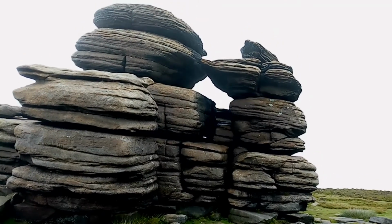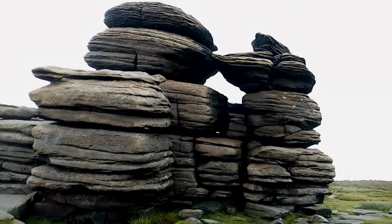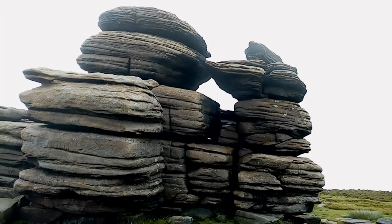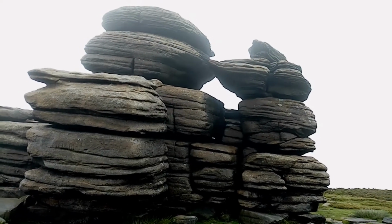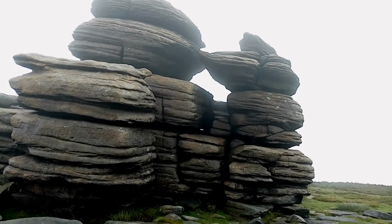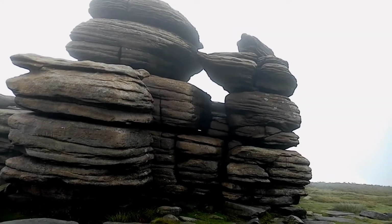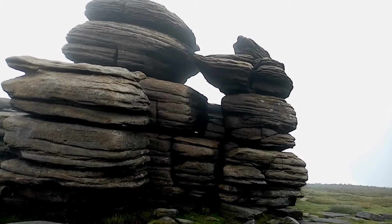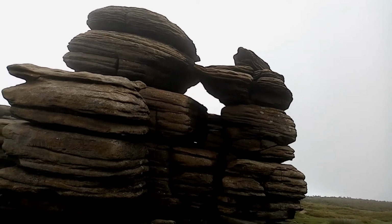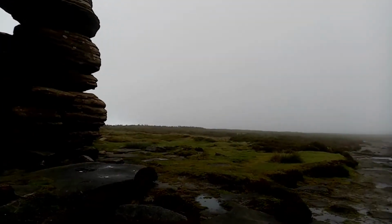There I am at the majestic Wheelstones. I hope I get the level right. And as you can see, there's mist and low cloud blowing across. But it's only about half a kilometre or so along now that I'll meet the path on the right to take me back down again. Spectacular walk though.